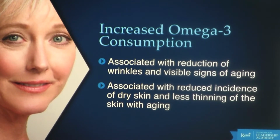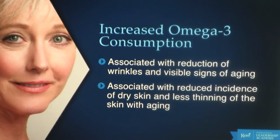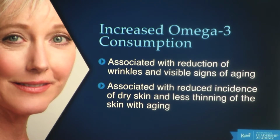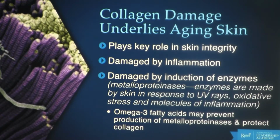But we know that increased omega-3 consumption is actually associated with a reduction in wrinkles and visible signs of aging. And also with reduced dry skin and less thinning of the skin with aging.